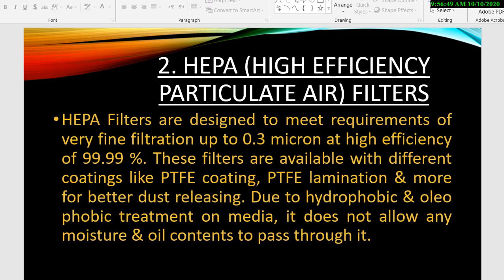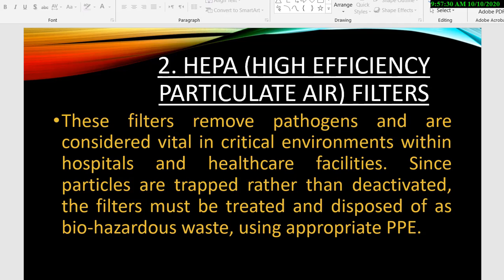Second type, HEPA, high efficiency particulate air filters. HEPA filters are designed to meet the requirement of very fine filtration down to 0.3 micron at a high efficiency of 99.99%. These filters are available with different coatings, like PTFE coating, PTFE lamination, and more for better dust release. Due to hydrophobic and oleophobic treatment on the media, it does not allow any moisture and oil content to pass through it. These filters remove pathogens and are considered vital in critical environments within hospitals and healthcare facilities, since particles are trapped rather than deactivated. The filters must be treated and disposed of as biohazardous waste using appropriate PPE.